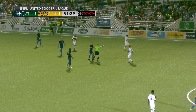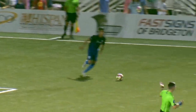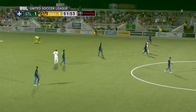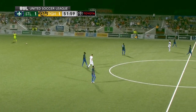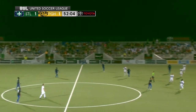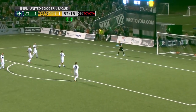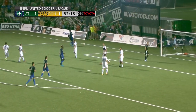Whistle, no card. Preki, very animated. Bit of a tangle there, but nothing major. And Preki will vocalize his frustration every time. Got to do what you got to do. Sometimes it works. Sometimes you have conversations with the referee and you know you're not going to be effective in your argument, but the next time around, the whistle might go your way. Absolutely. Knocked away, and a corner coming up for Pittsburgh as Chevy took his rip from outside the 18.